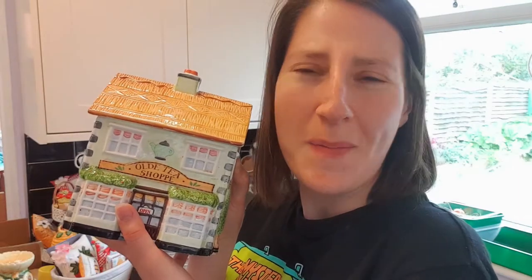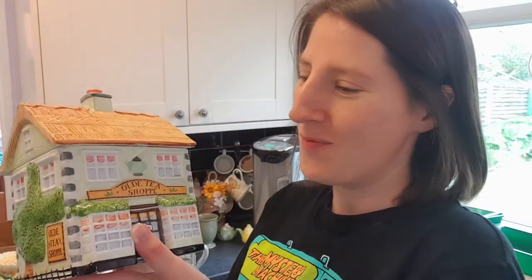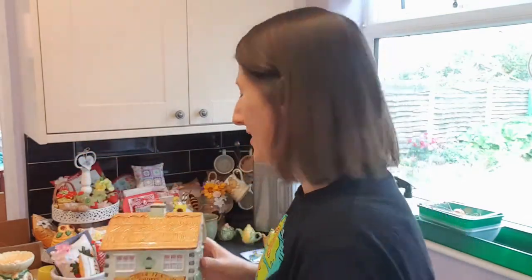A biscuit tin thing, also shaped like a cottage. And this one is called the old tea shoppy. Yeah, again, not sure why. Anyway, the lady in the shop is like, "Do you collect teapots?" And I was like, haha, I guess I do now. You know, because I just said to her, I've just been over to the other charity shop and I bought that first one. It's not till today that I realised that I went into that second charity shop a week or two ago and I bought these.